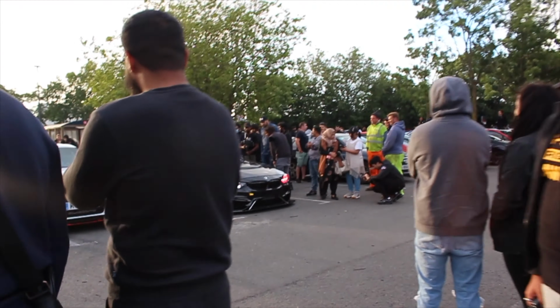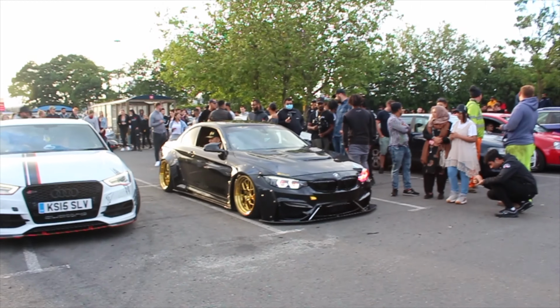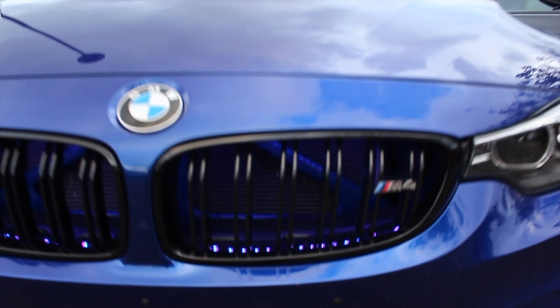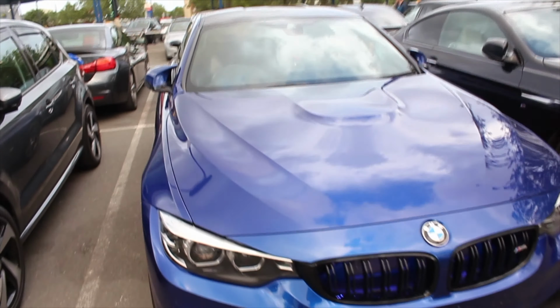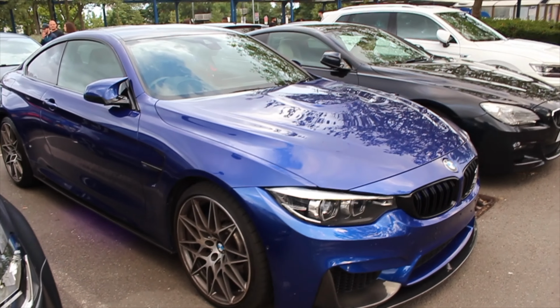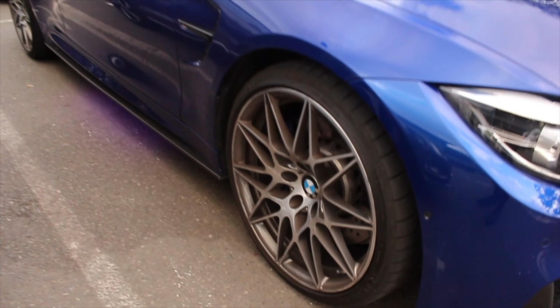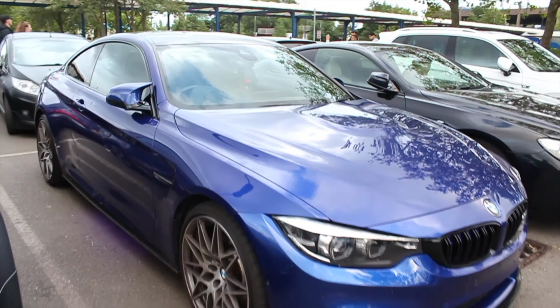This guy always comes and kills the show with his M4. Look at him. Always a thing of beauty, this thing is. Look at this M4 Competition. You can see the light up grills inside. Very nice. This is like one of my favorite M cars. M4, I think about 535 brake horse. And you know they're the Competition because all comps come with these wheels. You see, it's got the blue LED lights just shining off the floor. I love these, man. I need to have one of these in my life.